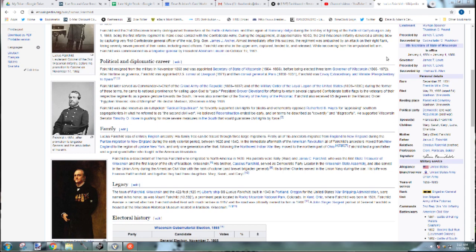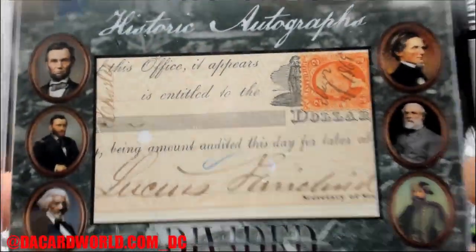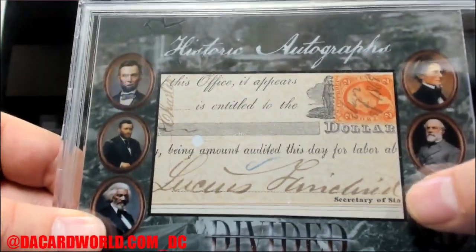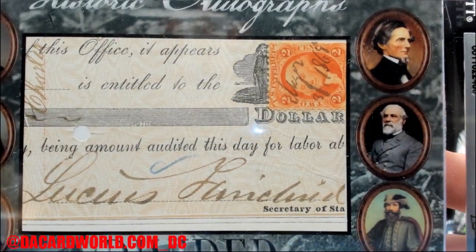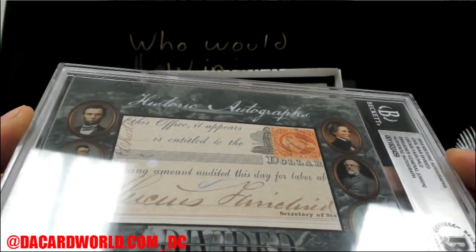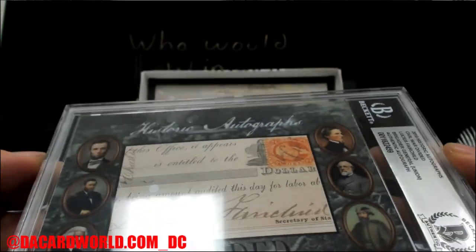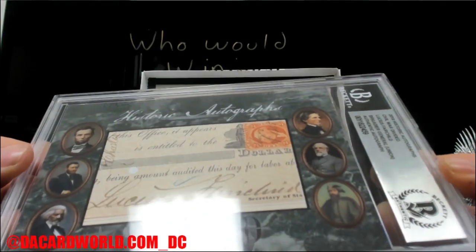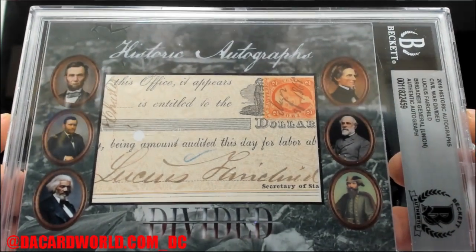Secretary of State of Wisconsin. Yep, that's where he's... So that's where you get this. That is where you get Secretary of State from. Being amount audited this day for labor. So this is a... Okay. Another, by the way, another 2-cent Washington stamp. So this was an audit for labored hours. Similar to the other one.